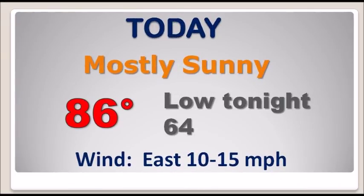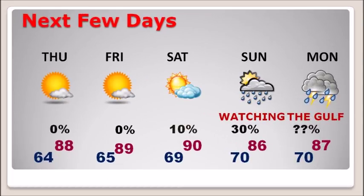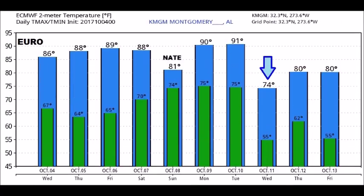For us today, we're looking for a mostly sunny day. I think we're at least 86, maybe a little higher. Tonight's low 64, nice easterly breeze today. Upper 80s tomorrow, flirting with 90 on Friday and Saturday. I think we're still dry, but clouds increase Saturday. And then, of course, Sunday and Monday is all up in the air, if you'll excuse the pun, as we continue to watch the future of what will become Nate.